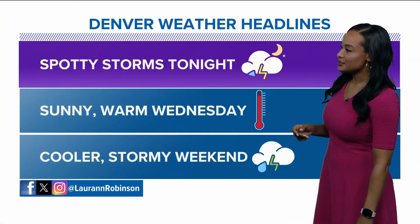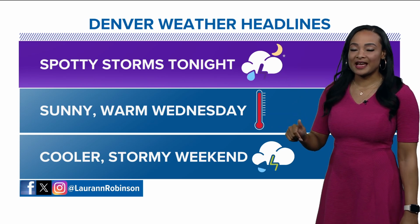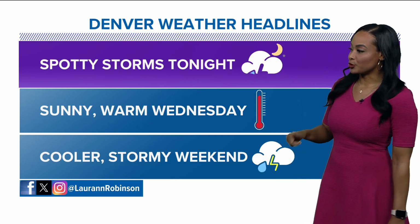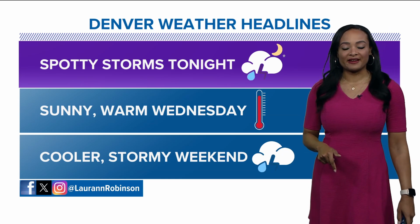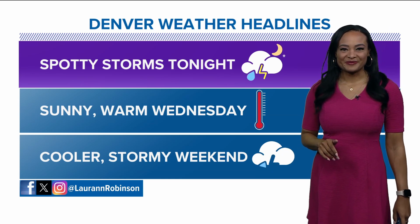So we're going to continue to track these spotty storms tonight. Tomorrow, we're going to see lots of sunshine and temperatures will skyrocket, but it'll only last a couple of days before cooler, stormy weather moves in for the weekend. I'll have all of the details for you just ahead in my full 7-day forecast.